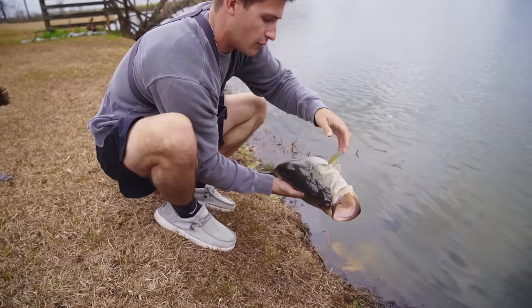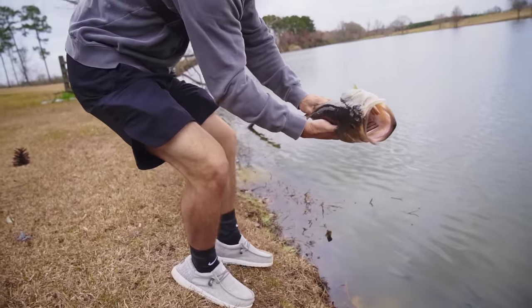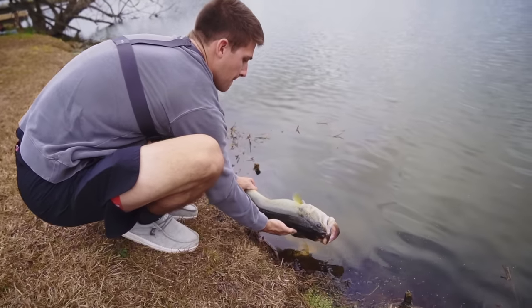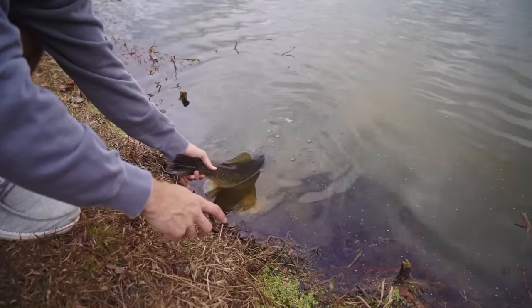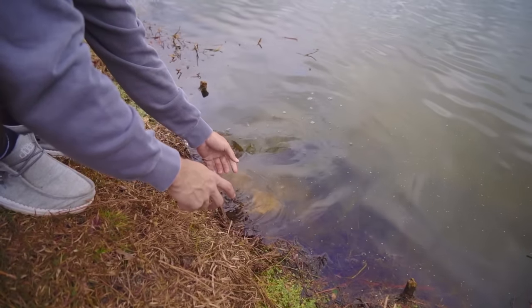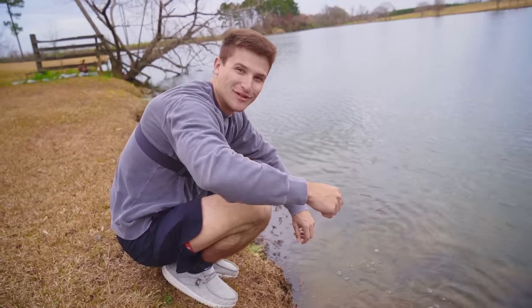We're gonna get this fat girl in the water. That's actually my biggest fish this year in 2022 so far, which is a 6.56. All right. Dude, that is a meatball, brother. It's a biggin. There she goes. Yo, that's what it's about, Adam.